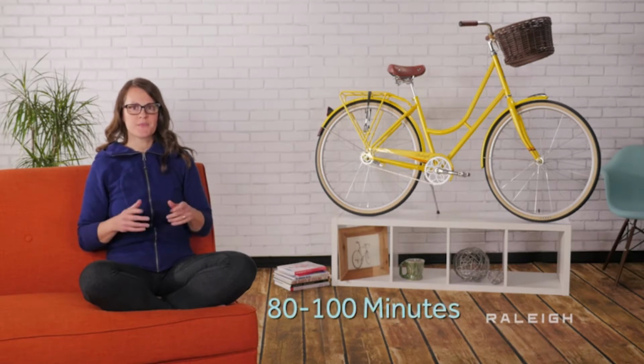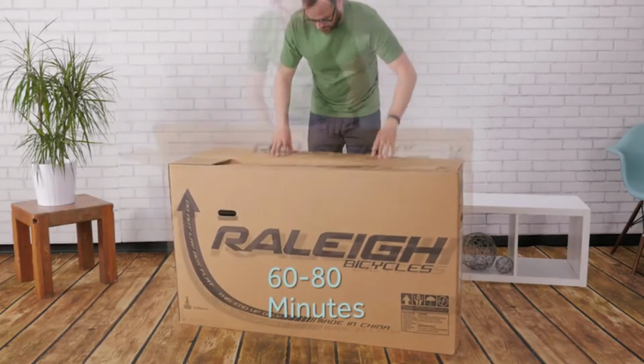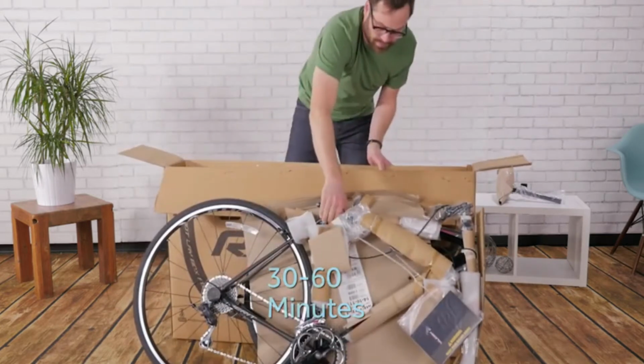If you have never built a bike before, this process will probably take you up to 120 minutes. If you are handy with tools, expect to spend around 80 to 100 minutes. If you have done some bike wrenching before, but never actually built a bike, you'll need 60 to 80 minutes. And if you're an expert bike mechanic, you can probably be riding within 30 to 60 minutes.